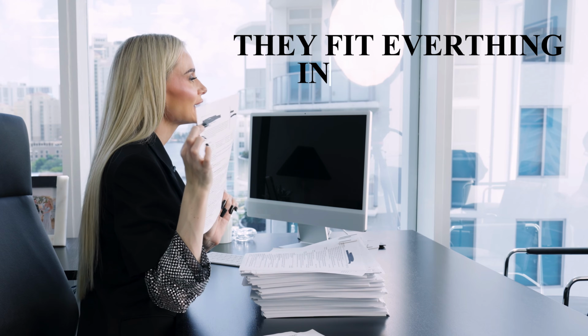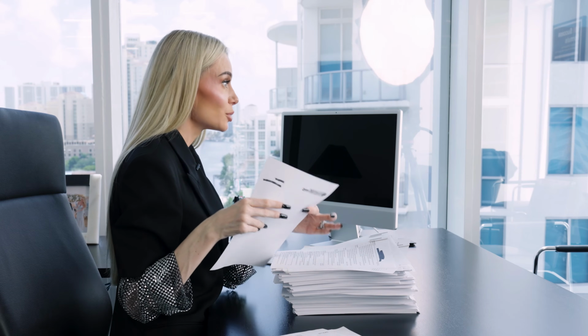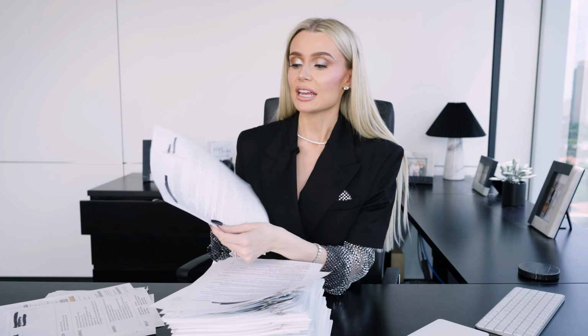They fit everything in one page. It's designed with a nice little paragraph here about who the person is, has a little bit of personality, while also keeping the main thing, which is their experience. Remember, they are selling themselves. They're trying to get a job. And if they can effectively do that in a paragraph, they should put the paragraph at the top. From there, it highlights a handful of skills that they have, not too many. There's about 15 in here.